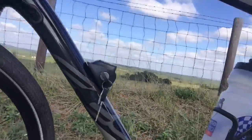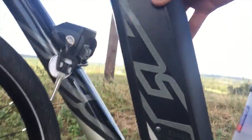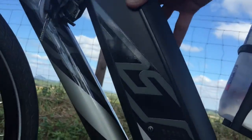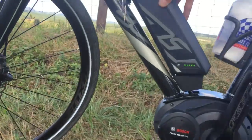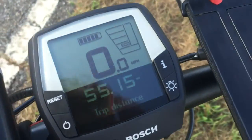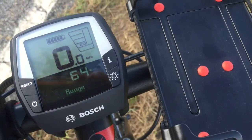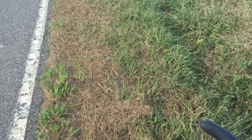Unlock it. It pops out. Old battery here. A new battery here. Just going to take it. It's right in there. Baby, 64 more miles.